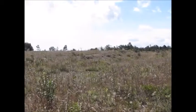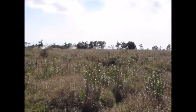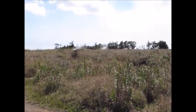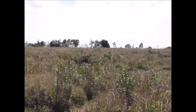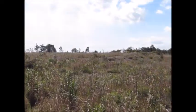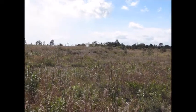This is really cool. This area here just looks like a savanna, but it's an active volcanic area. So here we got steam vents coming up out of the ground. It's a volcano, but you would never know it without seeing the steam, and the smell is clear. It's kind of sulfury and noxious in some places. It's kind of cool.